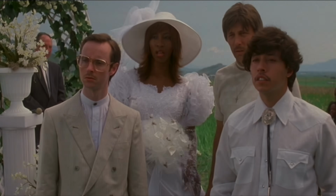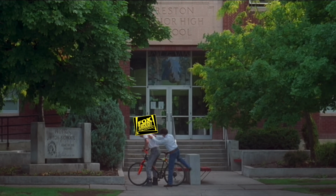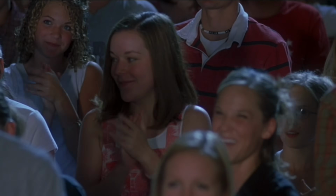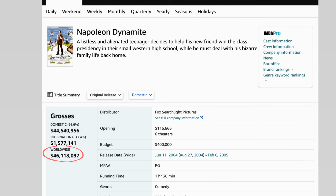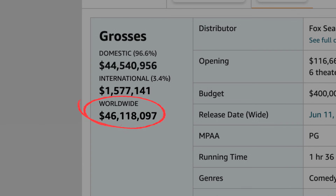When it came time for the film's theatrical run, Fox Searchlight started off with a few select theaters and then expanded the amount of theaters across the country over time. This slow burn release ended up paying off for Napoleon Dynamite. Audiences felt that they were making a rare discovery that they had to share with their friends, and over time, word of mouth would spread like a wildfire all over the country. It ended up making $46 million at the box office out of a budget of $400,000.